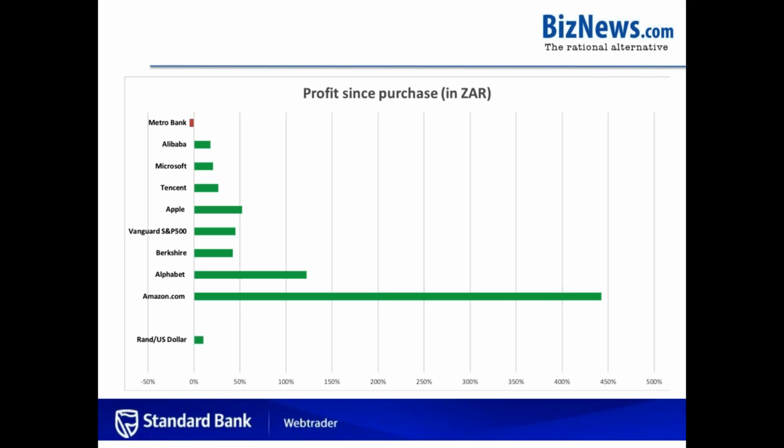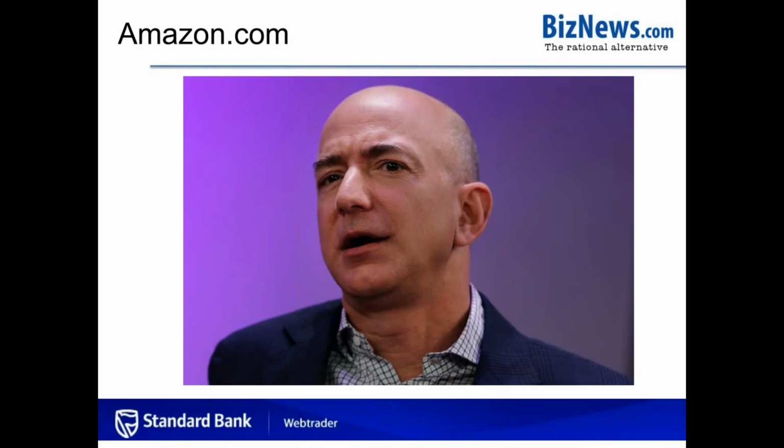The benchmark is the Vanguard SP 500 index, and that has been significantly outperformed by Amazon and Alphabet, outperformed as well now by Apple quite comfortably. You can't really take the numbers against Tencent, Microsoft, and Alibaba, and the reason for that is that we only brought them into the portfolio after December 2014. Metro Bank clearly has underperformed the S&P 500, but generally speaking, we've had a very good return. To get an annualized return of 32%, you really are going some.